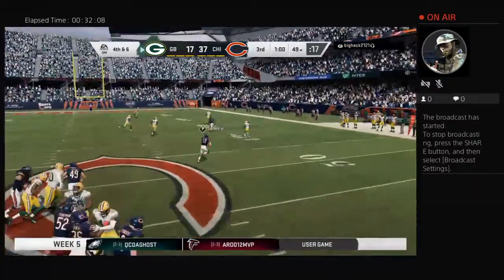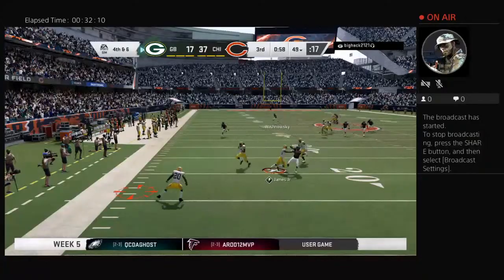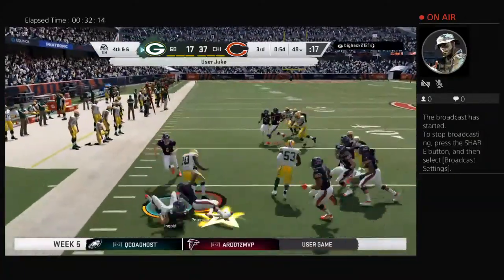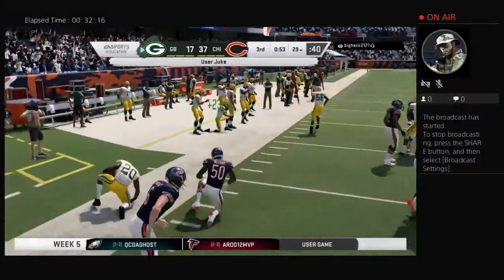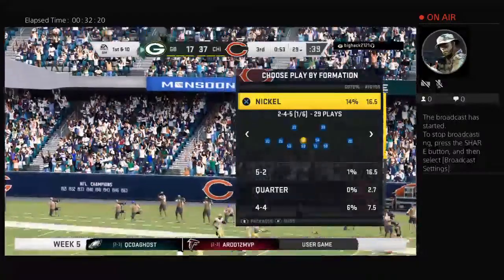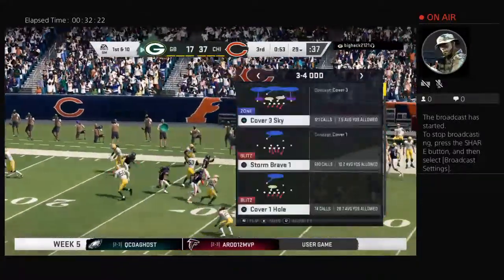And just a single punt for him in the loss last week as he sends this one away. Now it's Peterson. Give him 11 yards that time on the return. And it'll be Packer football here. 1st down and 10.